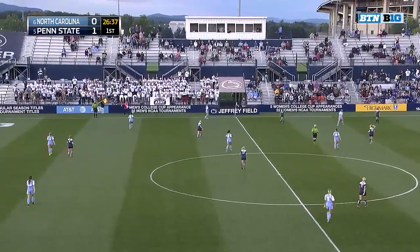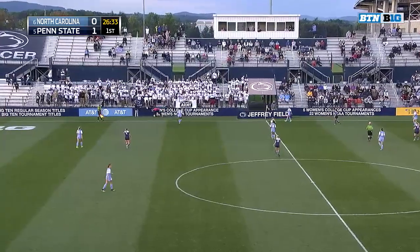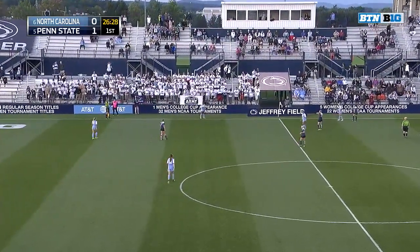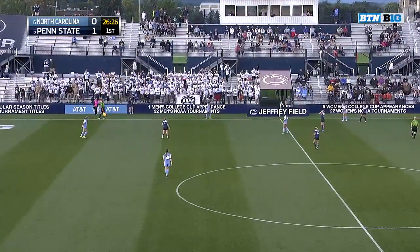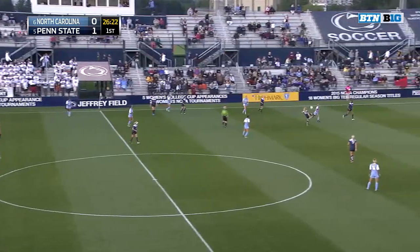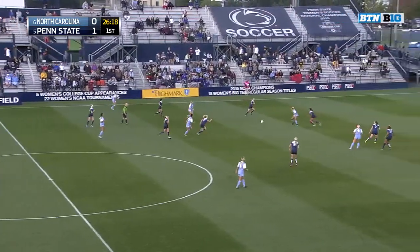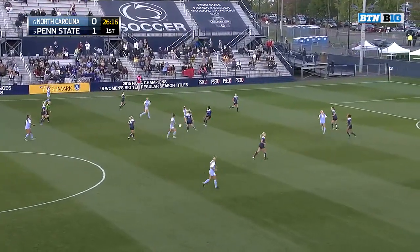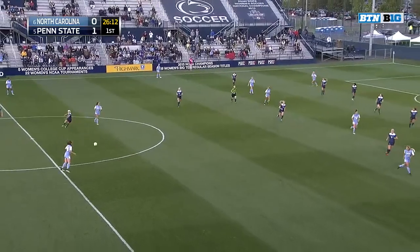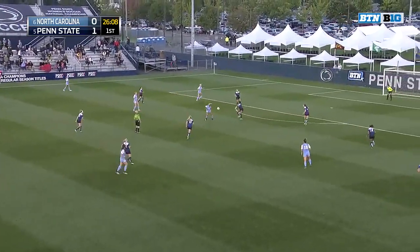First time Carolina has made the trip to Jeffrey Field. You can see a good crowd on hand. That student section at Jeffrey Field can be awfully loud. Provided a good home field advantage. Carolina in its attacking half.